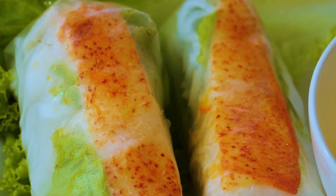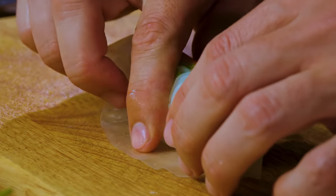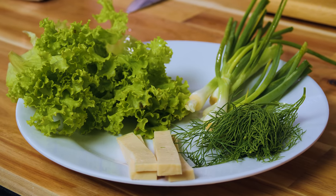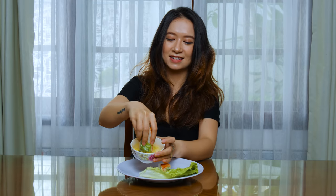Yeah, because he's trying. I think Sonny did a good job with the creativity with this dish because lobster is a Western seafood, but he made it into a Vietnamese street food with all the ingredients that he had in his fridge. So I will give him 8 out of 10. Let's give it a try. Dip, dip, dip.